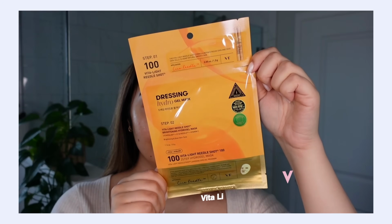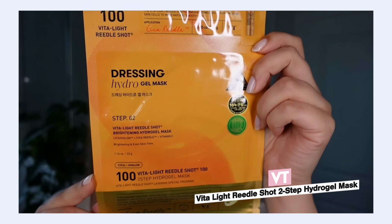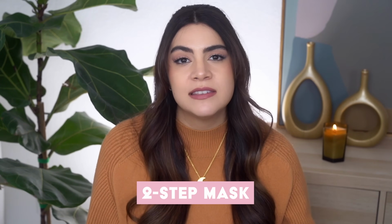Now I want to talk about a different type of mask, which is a hydrogel mask. So this is the VT Reedle Shot Vita Hydrogel Mask. Now this is a really interesting two-step mask that has a serum step that contains the famous VT Reedle in their Vita edition, if you will. And then it also contains a hydrogel mask that also has the same active ingredients as the Vita complex that VT is using. So there's quite a bit to dive into here.